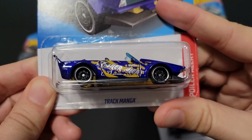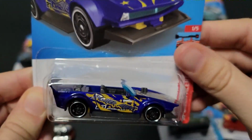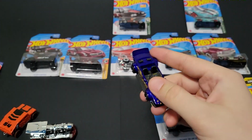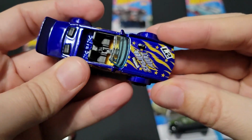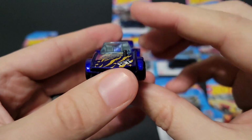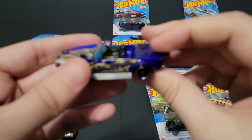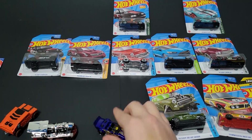We do have Track Manga. This thing is cool. Spoiler alert. Yeah, I really like this casting a lot, as well as the coupe version of it. So there we go. Nicely tampoed. I believe it's a Bazazuko, I think. I forget what that's exactly called specifically.